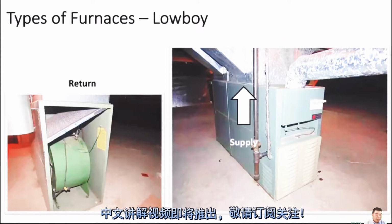Low boys are not common now, because manufacturers now produce units that can be converted from upflow to downflow, or sometimes horizontal. Now if you see a building with a crawl space, sometimes we just install the furnace horizontally. That saves more space, and all the ductwork is in the crawl space. The new furnace uses a PVC pipe, and normally the height is 33 inches now. This one is at least 40 inches high. That time it was called a low boy, but now it's not.